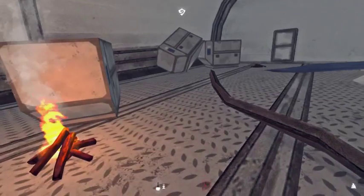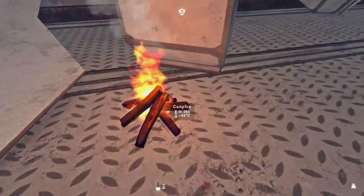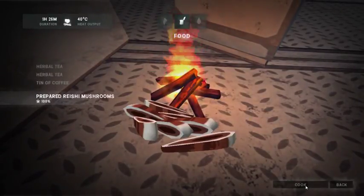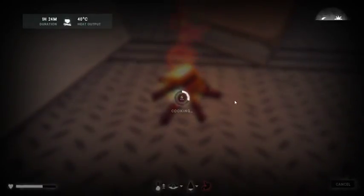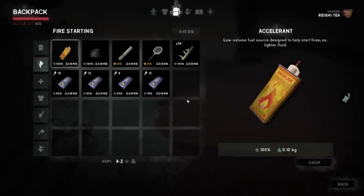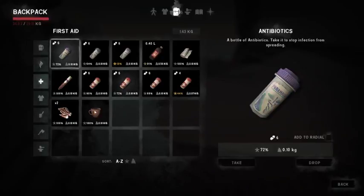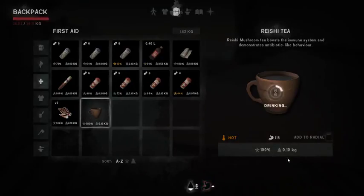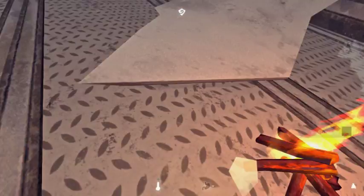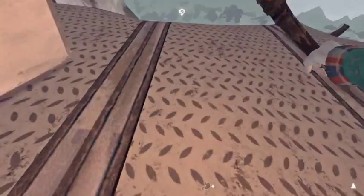36 kilograms. Most of it's reclaimed wood. Nice. Okay, so she is going to make herself a reishi mushroom tea to warm up and then stay warm. Put that into her. There we go. A little boost with some calories, a little hydration. That's good. Okay. Grab a torch. Let's hop on out of here again. This time I'm going to try not to fall and hurt myself.